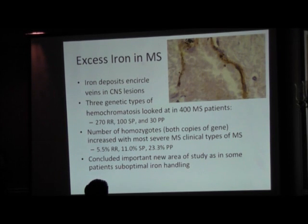Presentation at the meeting about iron trafficking. Sounds like something in a drug world, right? Iron traffic genes. So in some of us, of course, we have things like hemochromatosis. And you can check the genetic type of your hemochromatosis. And we found that there was a strong correlation between some subtypes. One subtype, if you had both of the genes for it, you had quite a high risk of primary progressive MS. Another subtype, you had an increased risk of secondary progressive, not quite as dramatic.